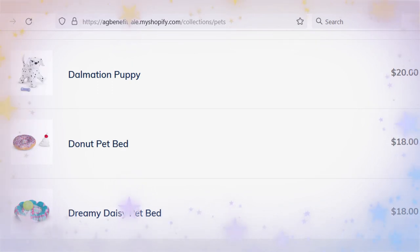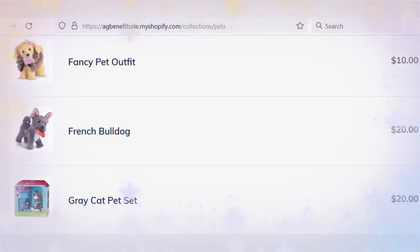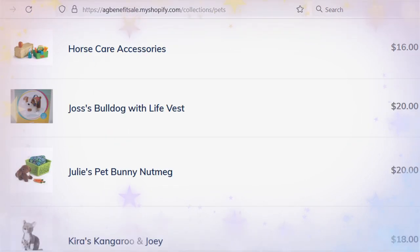Next up, we're going to look at the pets. This is kind of a mixture of pet stuff, pet accessories, Costco sets with pets, all sorts of stuff. Even Girl of the Year and historical pets you can find in this section.